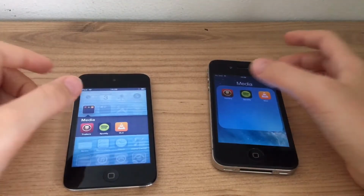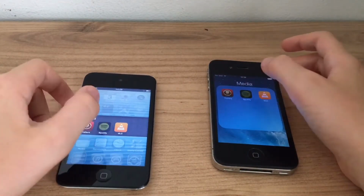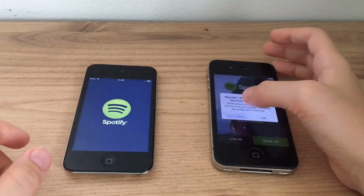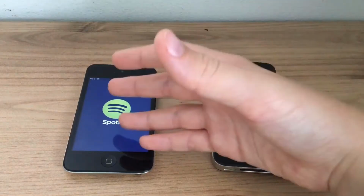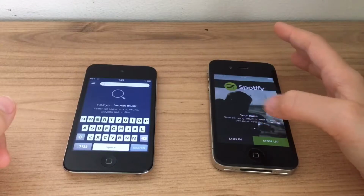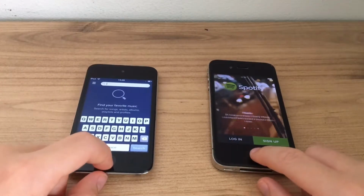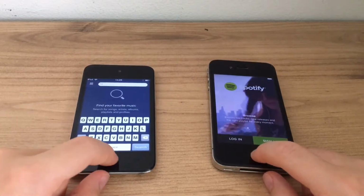Now let's try Spotify. 3, 2, 1. Alright, it does take a little bit of time to load. As you can see here, it's loaded a lot more quickly on the iPhone 4 than on the iPod. I haven't signed in yet on the iPhone on this version, but I have signed in on this version, so it's a little bit different. But it did definitely load a lot faster on the iPhone 4 than on the iPod.